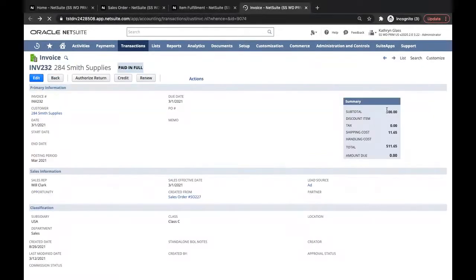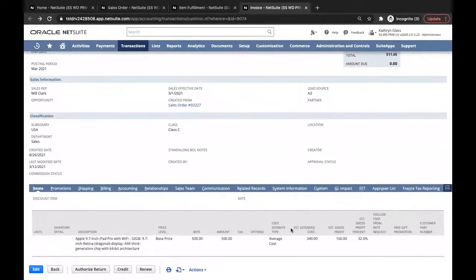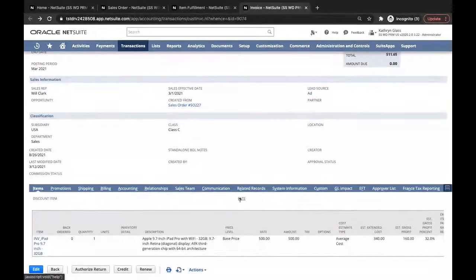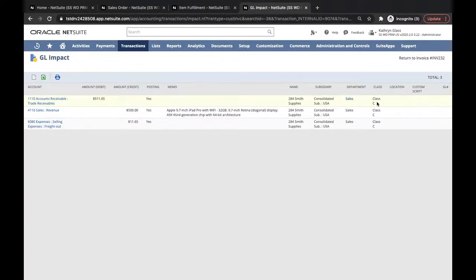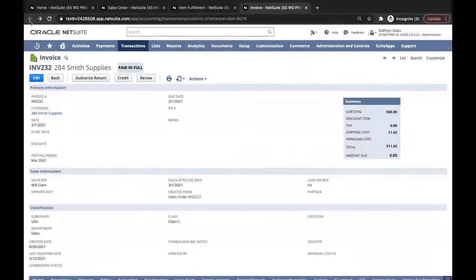Now, you must have seen that while all this happened, we have something called a class or a department which was tagged everywhere, even on the GL. I'll go back to the GL here, and you'll see the department and the class is tagged. This is nothing but categorization of your transactions. While you look at the reports later on, you can sort and filter based on this categorization. If I want to see what sales were made for this department, what sales were made for this class, or what procurements were made for this department or class, I can have multiple of them. You can go on the reports and sort by this classification. I would say they are like tags.